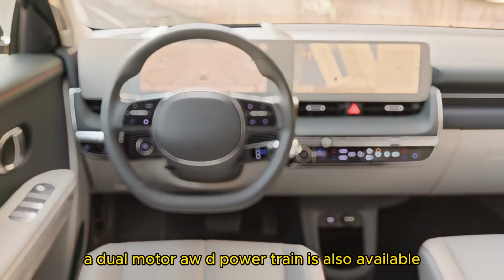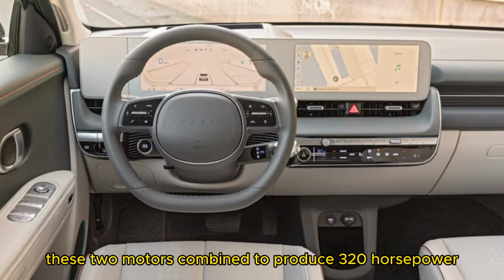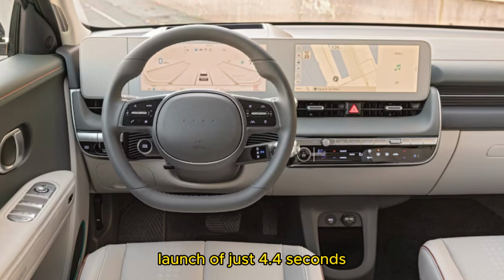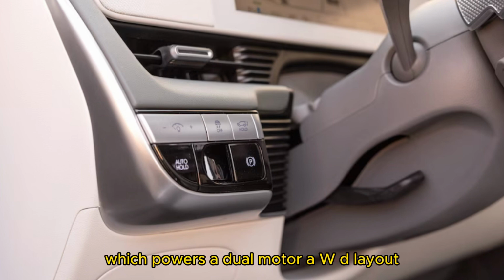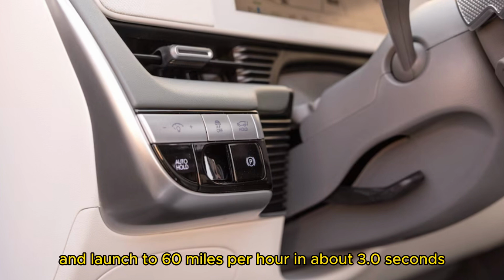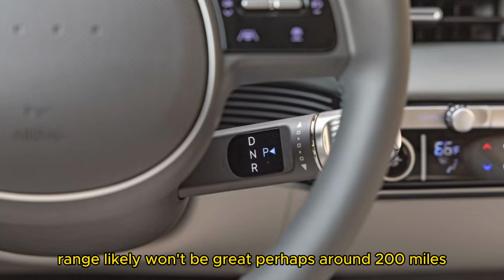A dual-motor AWD powertrain is also available with the 77.4 kWh battery. These two motors combine to produce 320 horsepower and 446 pound-feet of torque. In our testing, that's good for a 0 to 60 miles per hour launch of just 4.4 seconds. Range rates at 260 miles. Exclusive to the Ioniq 5N, for now, is an 84.0 kWh battery, which powers a dual-motor AWD layout. Together, these motors make up to 650 horsepower, which should let the Ioniq 5N launch to 60 miles per hour in about 3.0 seconds. Range likely won't be great, perhaps around 200 miles.